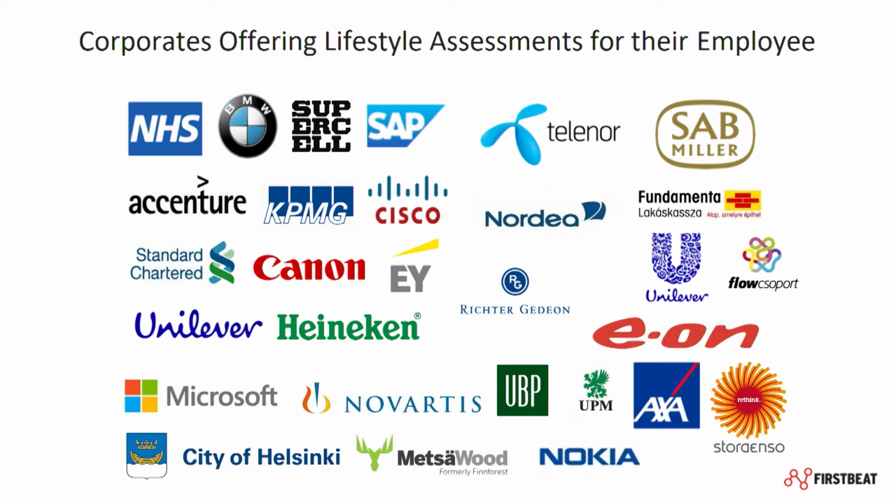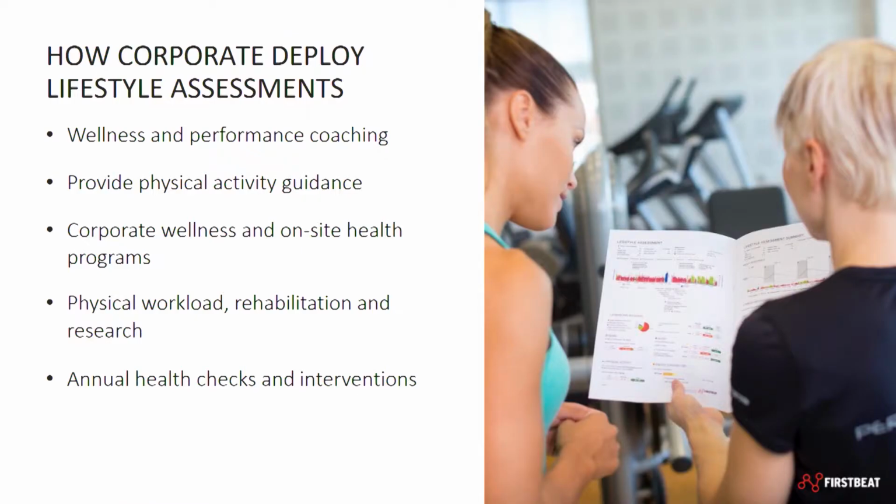And these are some of the corporates that have been using this, for different purposes. And so we have experience in wellness and performance coaching and physical activity guidance. There are corporate wellness programs, on-site health programs, and then also as a part of annual health checks.